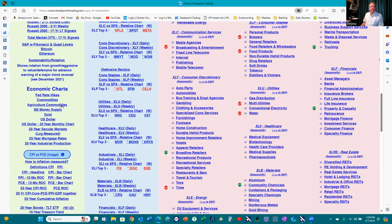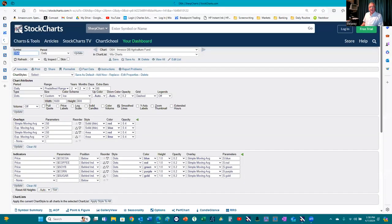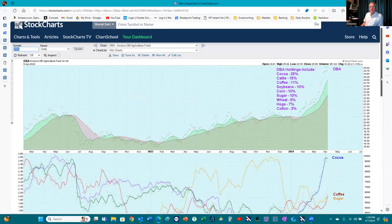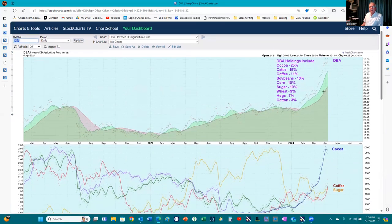So I created an agriculture commodities chart right here. These are all under economic charts. So there's the DBA holdings that we just looked at. Again, you can see how it's shooting higher. I didn't highlight the month that will be reflected next week, but that's okay. It's the month of March. You can see it's parabolic for March.